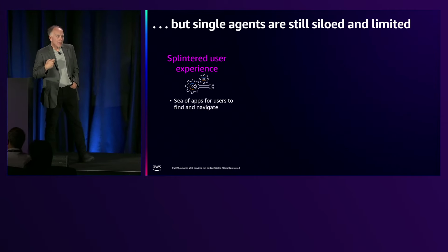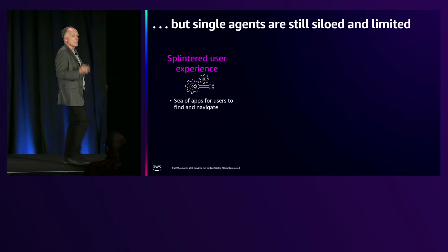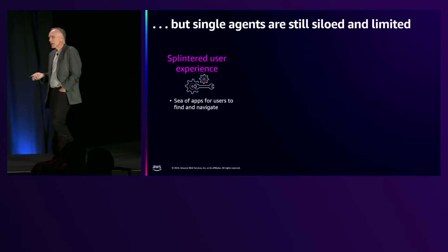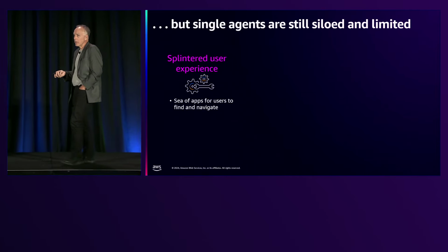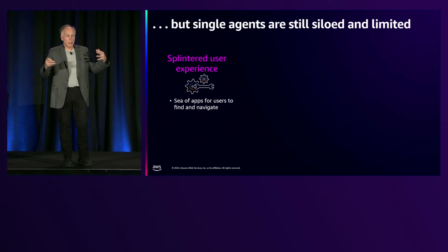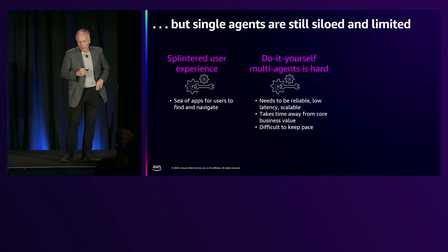Single agents are still siloed, and they're still limited. You see the experience we just showed is very splintered. Maybe that's okay for employees. It's probably not okay for your customers. You don't want to offer that experience. You want to bring it together and have a consistent, unified customer experience.